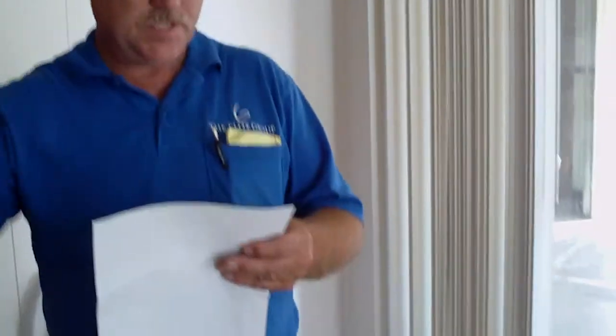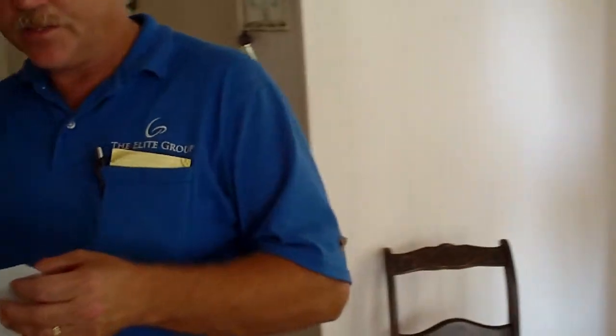Let me make sure we went through all this stuff. Oh, we're missing a carbon monoxide detector. You do have a smoke detector, but no carbon monoxide detector. Yes, it needs a battery. Did not operate.